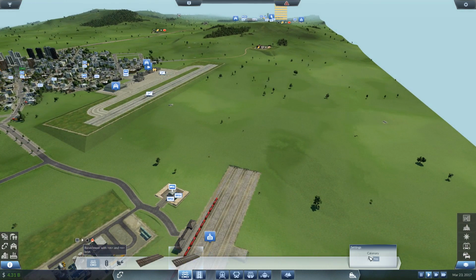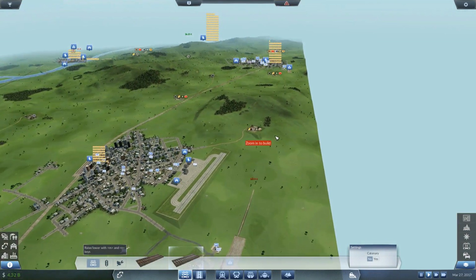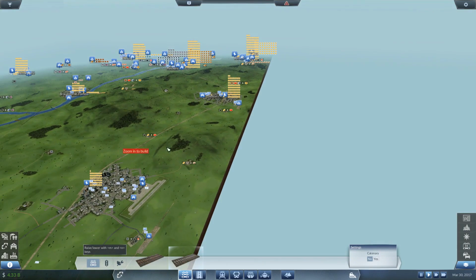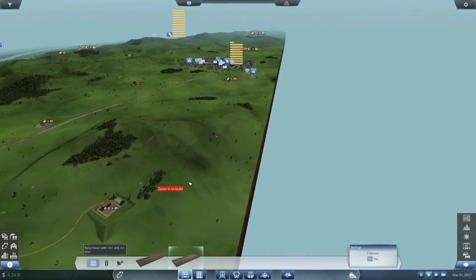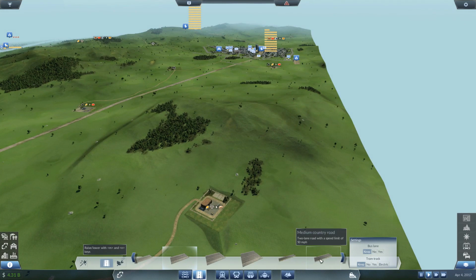This side, Katanari, no thanks. Up it goes. Is there a farm somewhere? There is a farm there. So I'll probably get a food coming down there. It looks a bit, we'll say, treacherous at the other side. Medium country road. Oh no, come on.